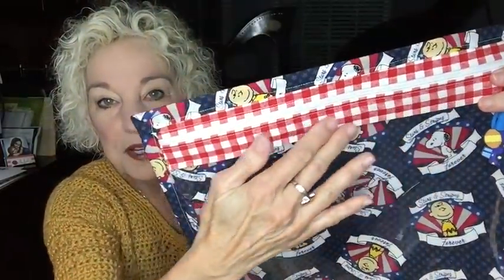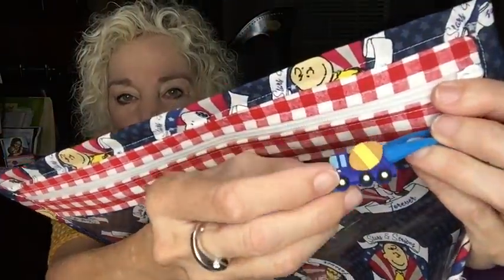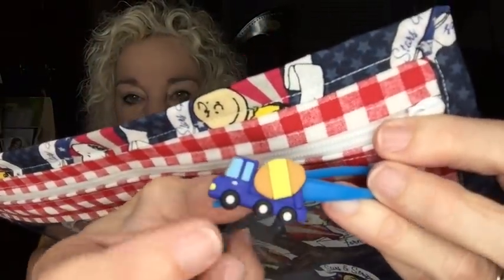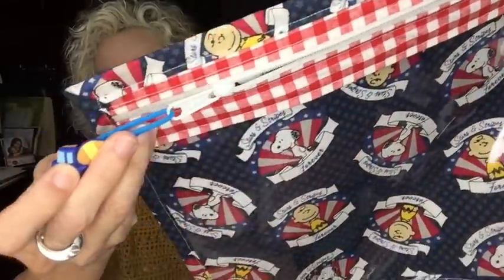I also used the red gingham here and a white zipper. And the zipper pull is a little dump truck. There's the front of the truck. See the little truck? And it's really soft, and it helps them hold on to the zipper as they open it up. And I'll put a coloring book and maybe a puzzle in here for him because he loves to do puzzles. So that's what I'm giving to the middle child.